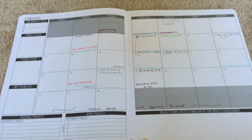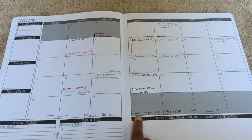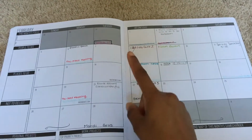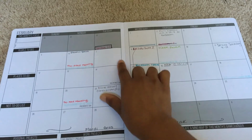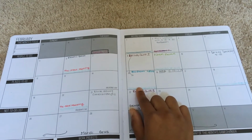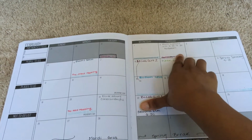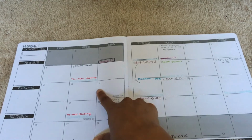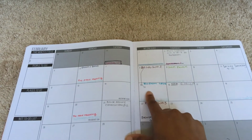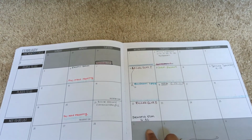And lastly, this is what my month would look like. This was our Mardi Gras break, obviously. I have it written down. I also write when speeches are. I presented on this day instead of this day, that's why this is scratched out. Marc Lamont Hill came to our campus, so he spoke on this day. I also have my meetings, my exam days, and quizzes when they were moved, and when I'm going off campus to different events and things like that.